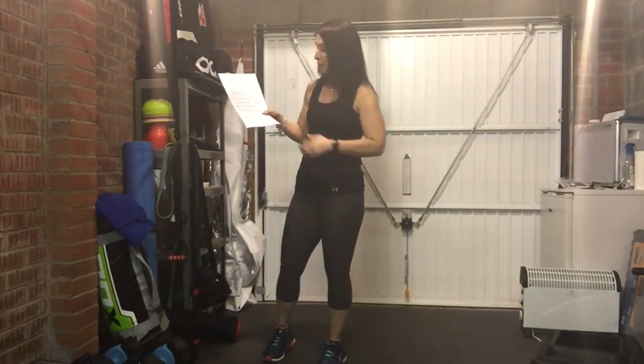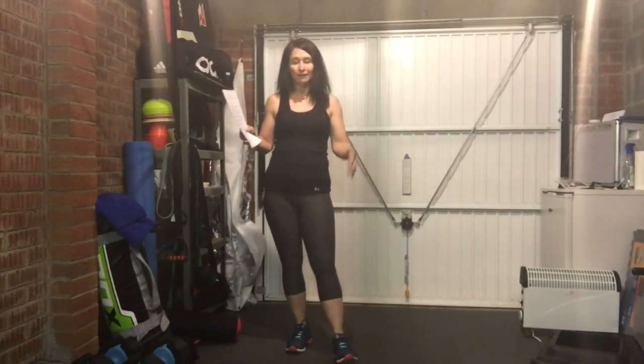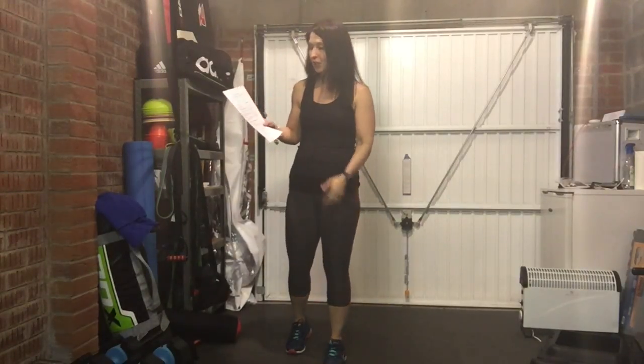And the same with your side planks. You're going to do 10 hip drops on one side, 10 on the other. We're only going to count that as 10 reps because we need to do it on the left and right. So hopefully that makes sense to you.